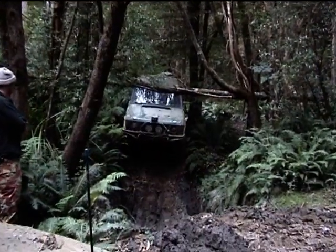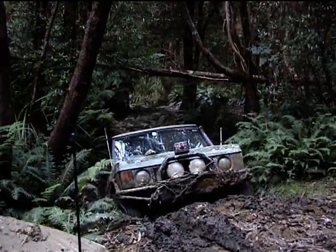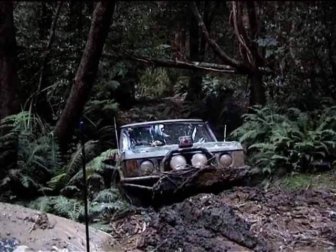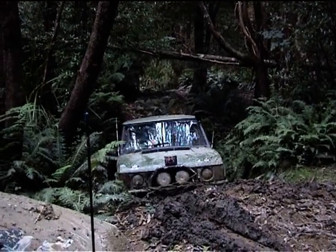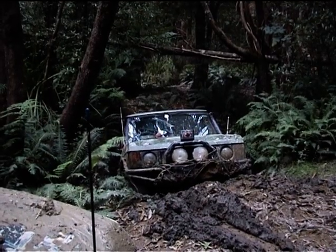The 80 series and Redneck have already come through this part of the gully. And Paulie's having a crack at it again. He's had about two goes already. I think he'll end up being snatched out of here. But Redneck's got a few little problems with his car at the moment. It's not running at all well. Probably all that mud, getting the electrics and stuffing it right up.